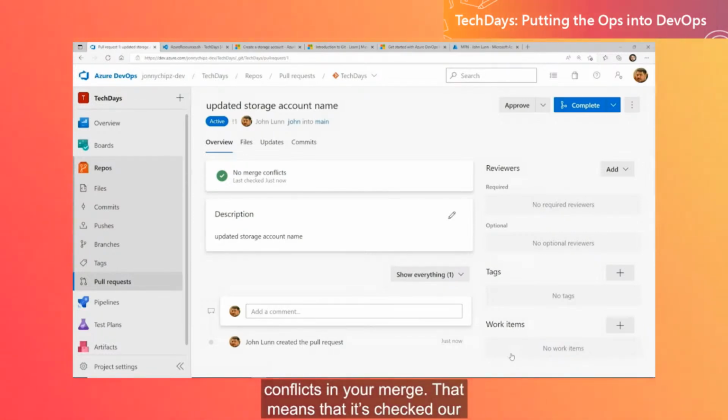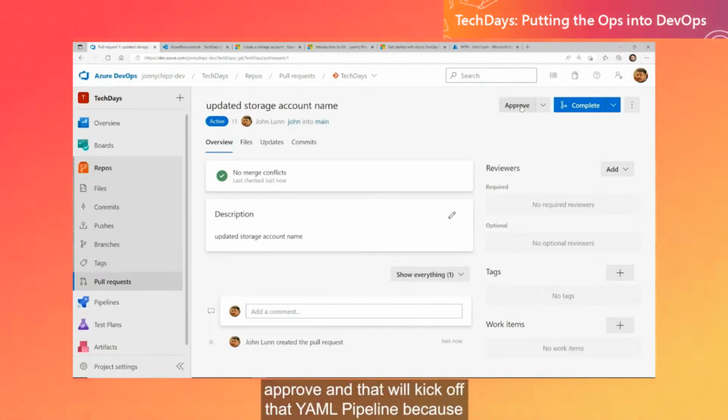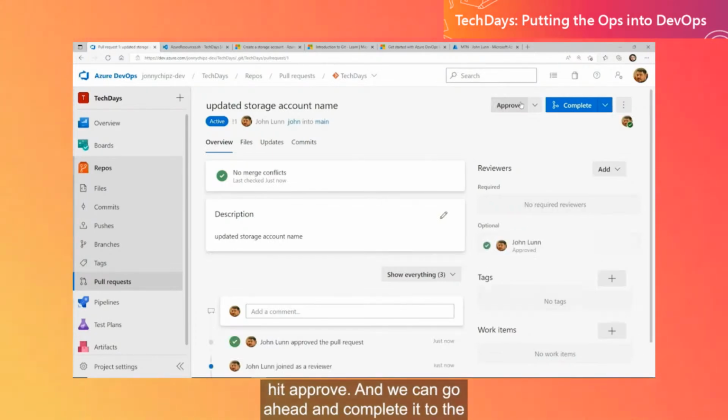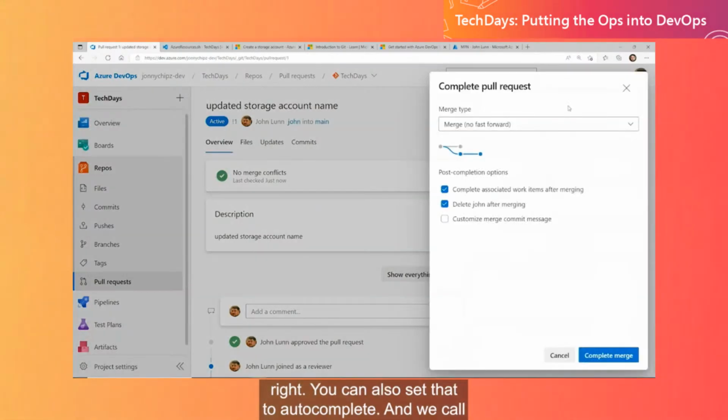That means that it's checked our repository. There's no conflicts as in we haven't updated things the wrong way, etc. And then John can literally hit approve, and that will kick off that YAML pipeline. Because remember, our trigger was a push to the main branch. So hit approve, and we can go ahead and complete it to the right. You can also set that to autocomplete.